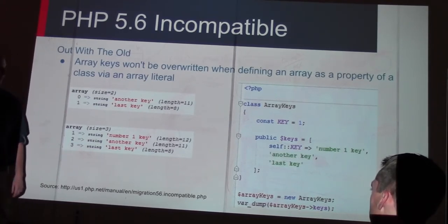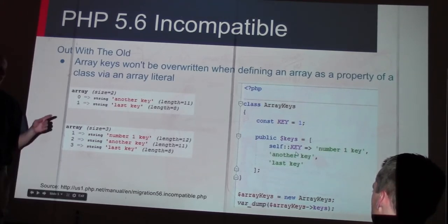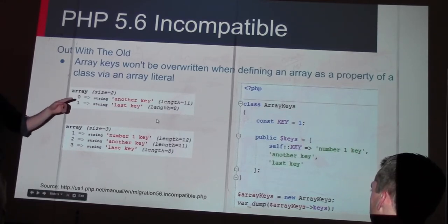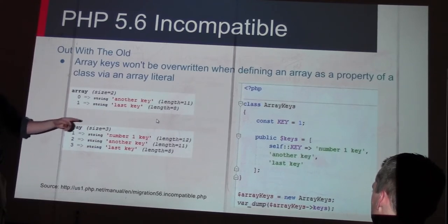Essentially, if you have it defined as a 1 down here, it works. But if you had a constant and referenced the constant as the key, then it was overriding. Has everybody seen that one? That's kind of a weird one. I was like, what? I never did that. It only happens with constants. You had to try it out.